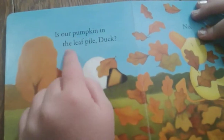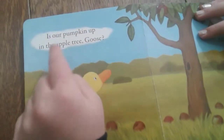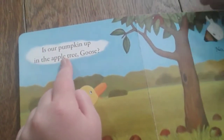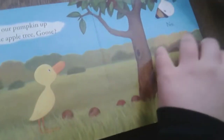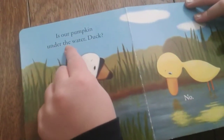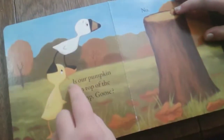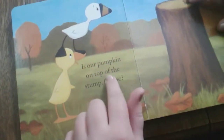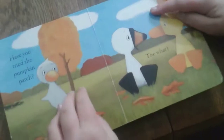Is our pumpkin in the leaf pile, Duck? Nope. Is our pumpkin up in the apple tree, Goose? Nope. Is our pumpkin under the water, Duck? Nope. Is our pumpkin on top of the stump, Goose? Nope. On top of the stump.